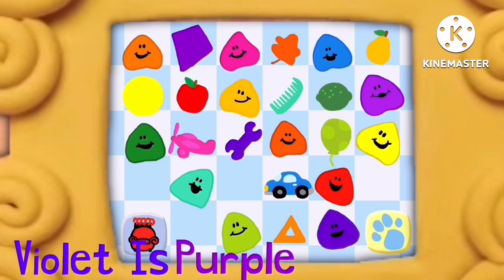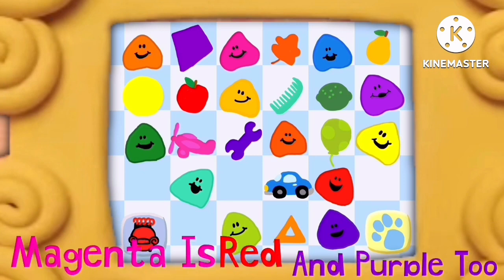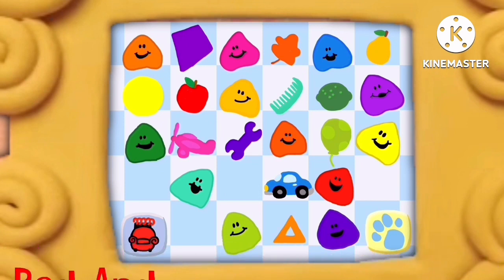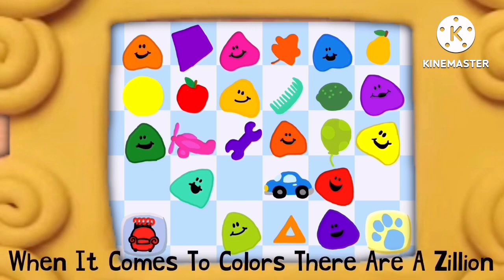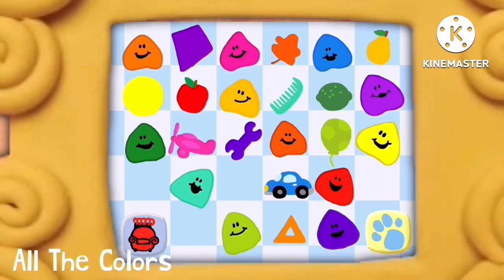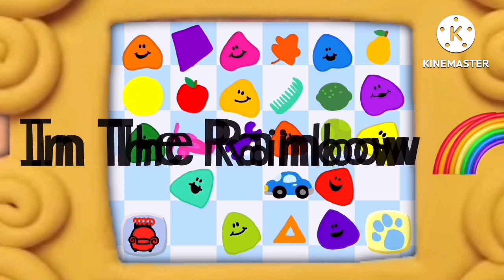Violet is purple and the color blue. Magenta is red and purple too. Red and orange make vermilion. When it comes to colors, there are a zillion. All the colors that we know live up in the rainbow.